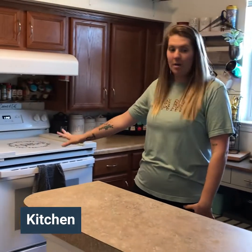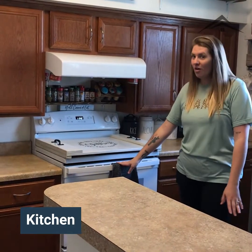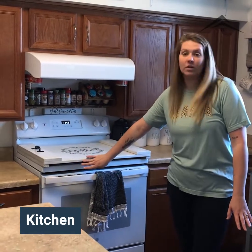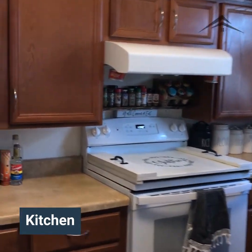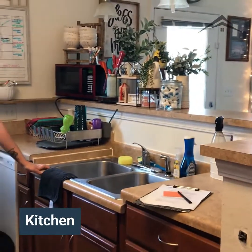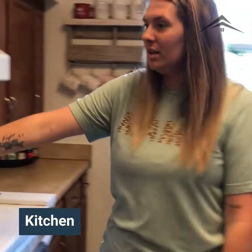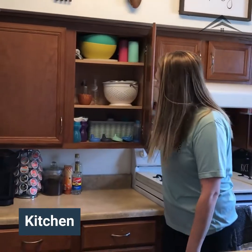You get your own appliances here that they provide. You get a stove, and when you're in an ADA home, they are actually a different stove than this. You get front knob stove, so if you're in a wheelchair and can't access it, it is perfectly accessible right there. And you have a dishwasher as well over here. And you have a drop down counter height sink for, again, if you are in a wheelchair, as well as drop down counters that are a little bit lower, as well as cabinets that are also a little bit lower if you have a wheelchair and need to access those cupboards.